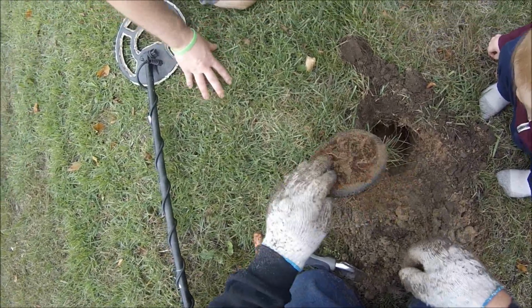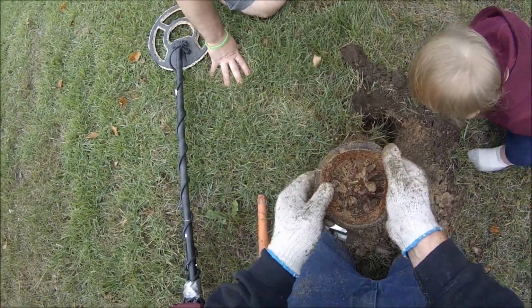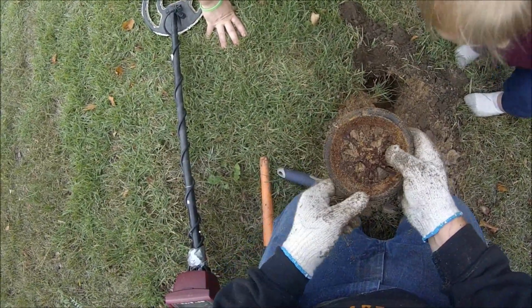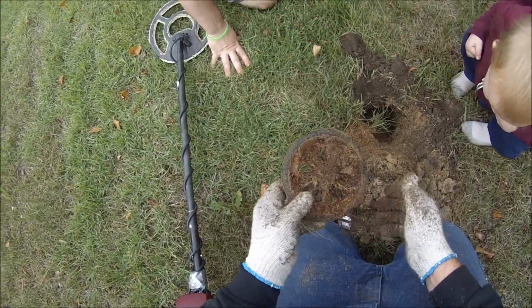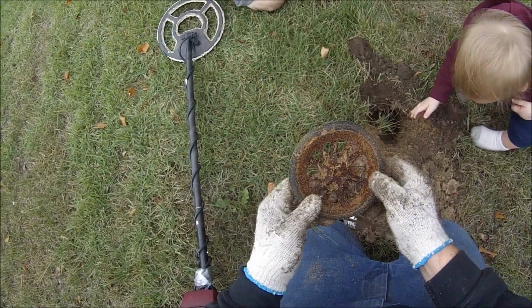I wonder what it's off of. I don't know, man, but that is awesome. I'm betting you were right, though. Wagon could have been off those old Red Rider wagons. Maybe, yeah. Man, that's awesome. It's old, too. It could have been from the 1911 fire. That's so awesome.